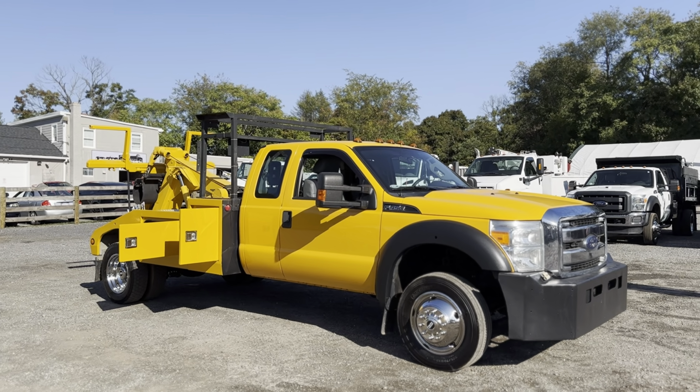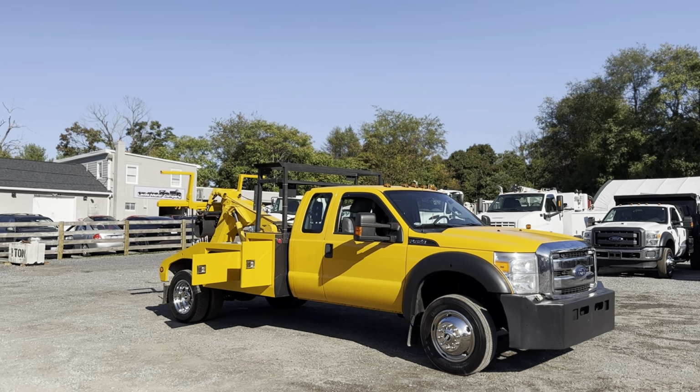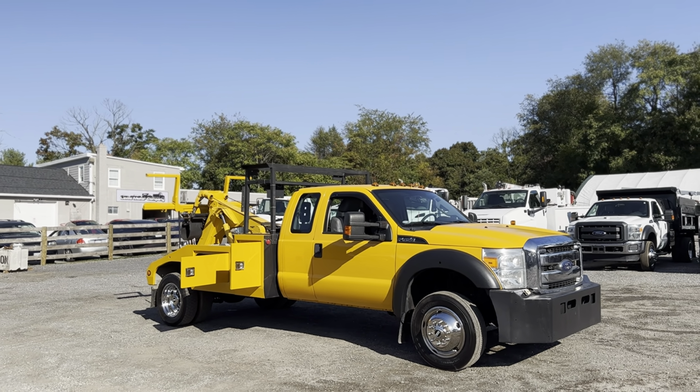and it is for sale. You can come pick her up today. Give me a call, we'll get her sold to you. We are Lewis Motor Company. We're located in Clarksville, Maryland, which is just outside of Baltimore, Maryland.